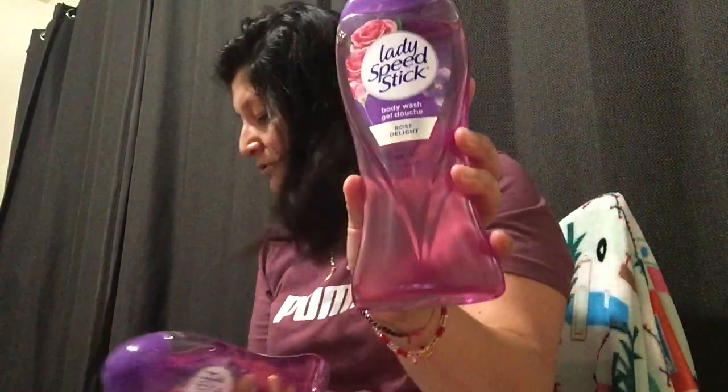My favorite ones were these. The Lady Speed Stick Body Wash Rose Delight for 14.8 ounces. So I got me 3 of those babies. Actually 4, but it's in my shower already. So yes, for a dollar, you can't go wrong with these. I also purchased the guy version, which is Speed Stick, and it's green. And I gave it to my father. He loved it. He said it's very, very foamy and that it smells really, really good. And he loves it and he's using it. So yeah, I got that for him as well.